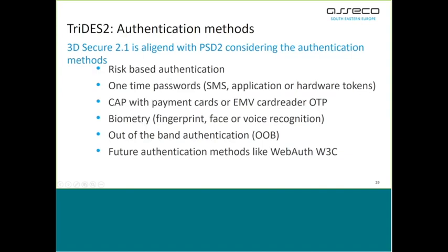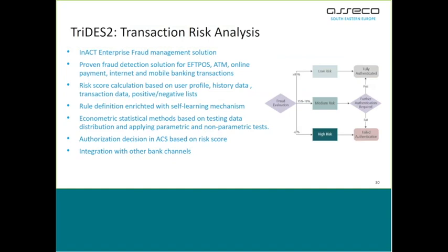We are also keeping in mind some future authentication methods, which will probably be deployed in web shops, like web authentication. Another very complex part of the system is risk analysis. As I mentioned, ACS can support third-party solutions, but we have our own, built by our company, Asseco, called Enact, which is an enterprise fraud monitoring solution used for POS, ATM, online payment, internet, and mobile banking transactions.